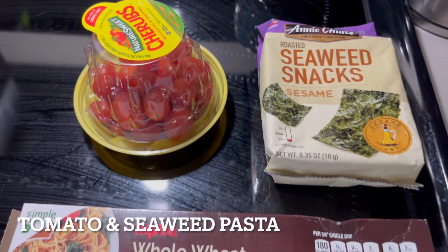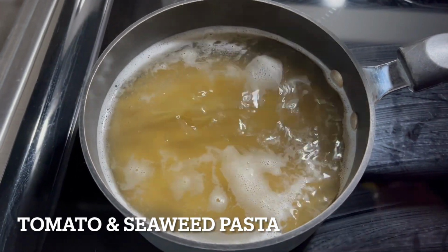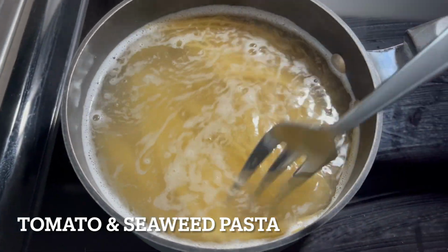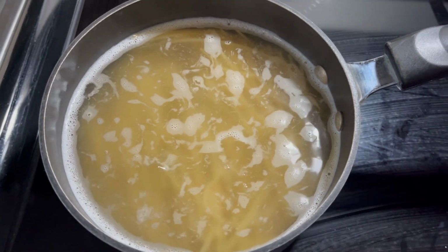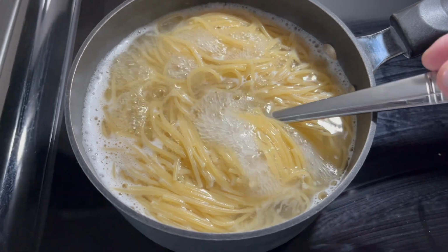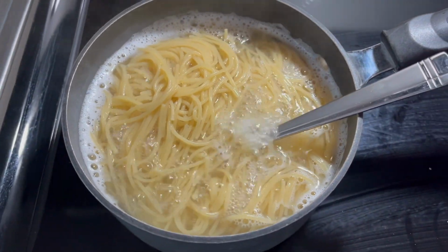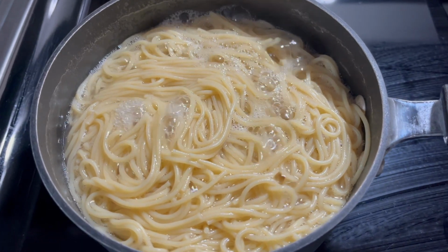So I was trying to save money, and I was looking in my pantry and seeing what I just had on hand, and what I had was some pasta and some seaweed. So that was how this recipe got started for me, just trying to save a little money. Sometimes just shopping in your pantry or fridge is usually the answer. So pasta just cooks up really easily on the stove. You just have to make sure you stir it around a bit while it's cooking.